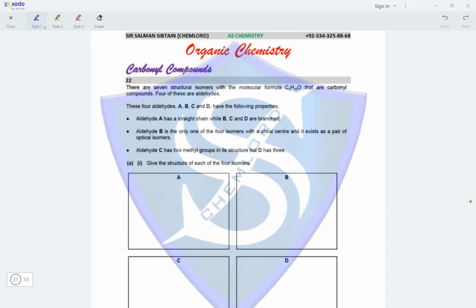So we have C5H10O, and A being a straight chain aldehyde, we would have CH3, CH2, CH2, CH2, and CHO as the structure of A. B has a chiral carbon atom present, so we would have a carbon with a CHO group on one end, a hydrogen on the other. On the third side, it would have a CH3 group, and on the fourth side, it would have a CH2 and a CH3 group, making this carbon atom a chiral carbon atom.